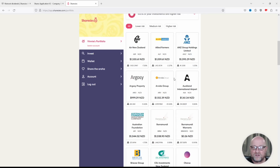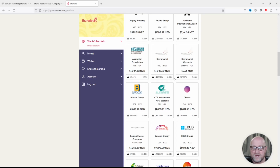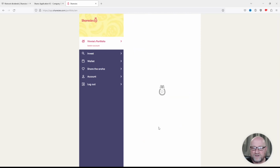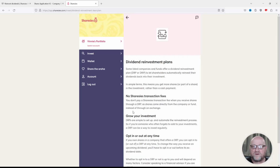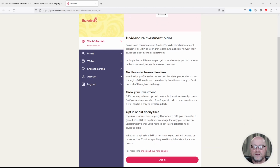So if we go into, where is it? There it is, Contact Energy. We'll just click on that. And you can see down here, we've got Dividend Reinvestment Plan available. Learn more. Okay, that sounds good. Let's click on Learn More. And essentially, no Sharesies transaction fees. Grow your investment. Well, you're going to grow your investment, presumably, if you invest anyway.